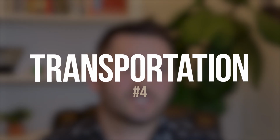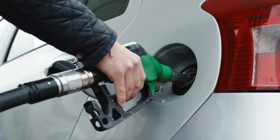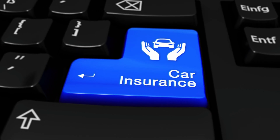Number 4 is transportation. With fuel, if you're going to rent a car or buy a car down here, gas does go up and down. Everybody knows that, but on average, you're going to save anywhere from 10 to 15% on fuel to fill up your vehicle. When renting a car, you are going to pay about the same, maybe a little bit less. Just make sure that you have adequate insurance on there, because you don't want to be in an accident down here in Mexico and not have proper coverage.